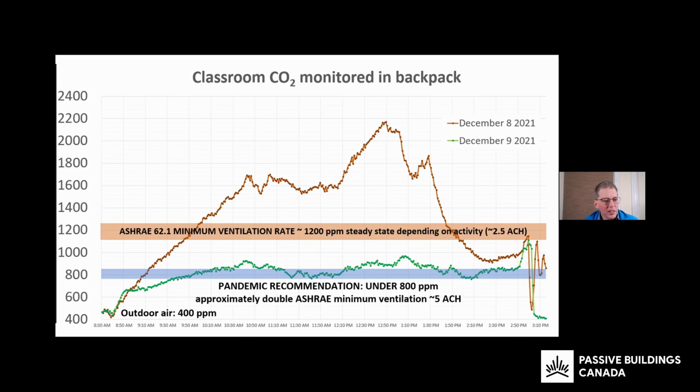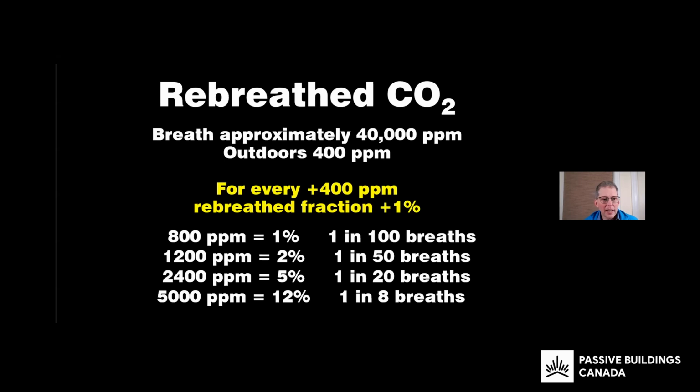Well, there's another factor that's important for CO2, and that is it represents the rebreathed fraction of air. How much are you breathing in that's come from other people's lungs? And the quick method is we exhale about 40,000 parts per million. It's usually a little bit less, usually around 38,000. Outdoors is approximately 400 parts per million. So for every extra 400 parts per million increase in your reading, you're breathing in another 1% of air.